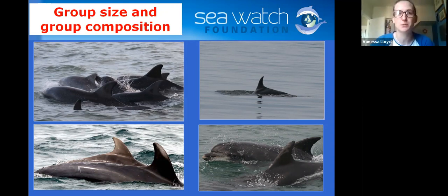With the larger groups, you want to count all the animals that are at the surface, and any animals that surface up to 2 seconds later, or are too far away to have been the same animal. And then you want to recount frequently to get a good estimate of their number. With group composition, like I mentioned before with the mother and calf, you might see some calves or juveniles. The calves will be close to an adult female, not necessarily their mother, but close to another adult. So just look out for the different sizes and different colorations of the juveniles and calves.